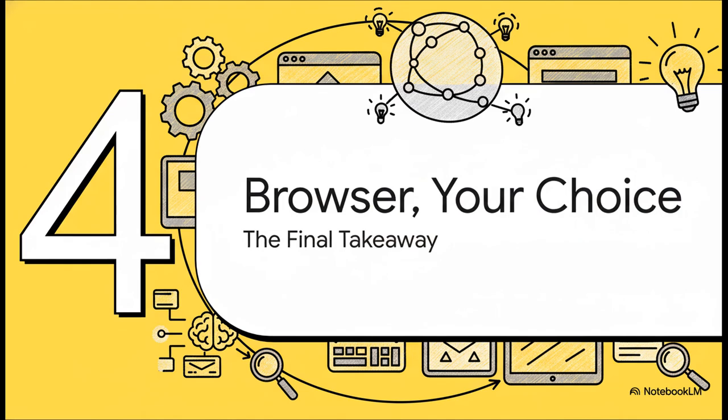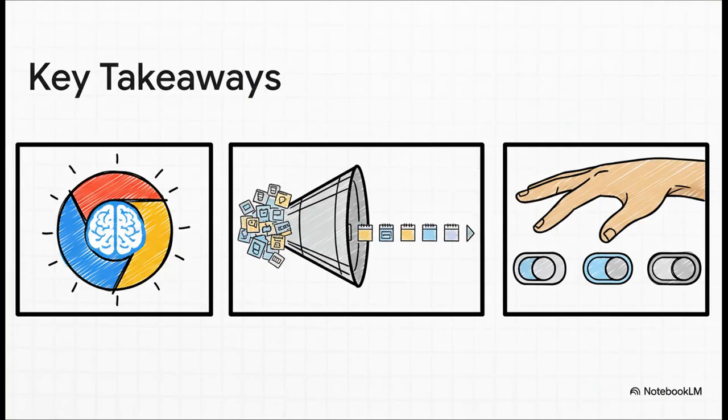So we've seen all these powerful new tools, and we've seen how to manage them. So what's the big takeaway here? It really all comes down to a simple but really important idea about the future of how we use the internet. So let's just quickly recap. One, AI isn't some add-on anymore. It's now a core part of Chrome. Two, these new features really could streamline how we work and research online. But three, and this is the most important part, you have options. You can turn off the features that you find intrusive or just don't need. The power to shape your browsing experience is still yours.